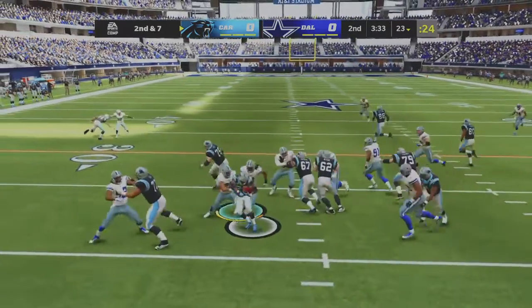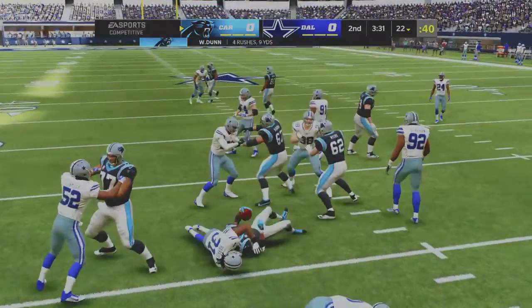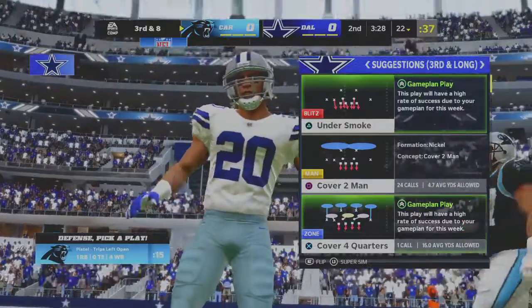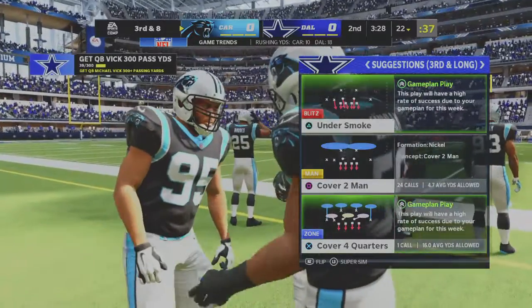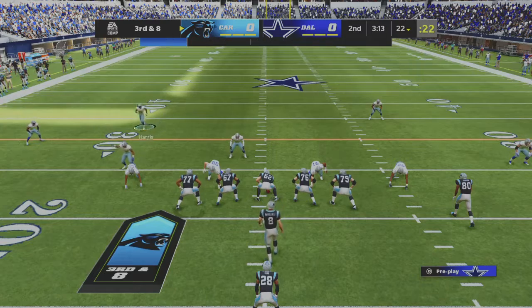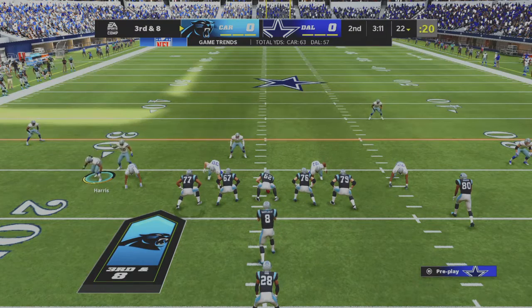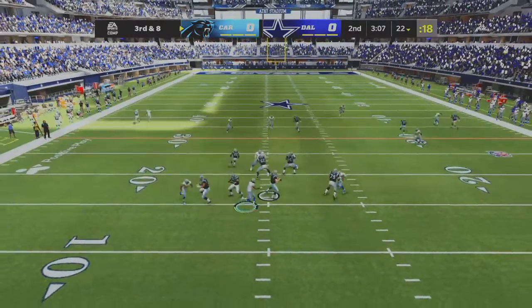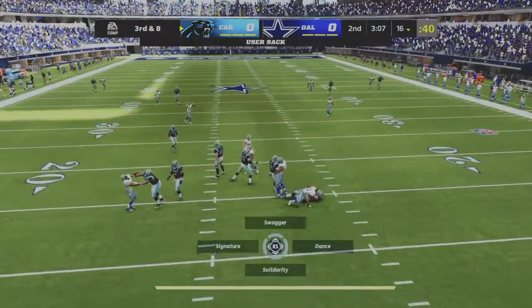On 2nd down now. It's done. And this one goes nowhere. Losing yardage back at the 22. Now they're staring at a 3rd and 8. That last play backwards a yard. Now back to throw. And he will go down.